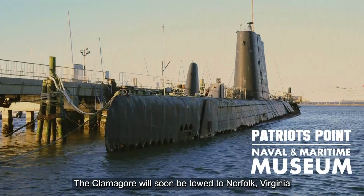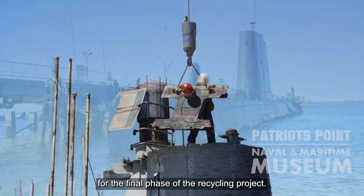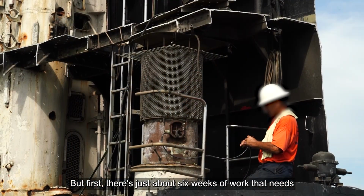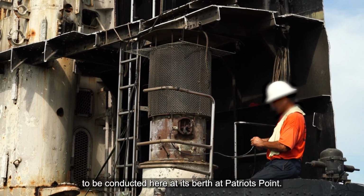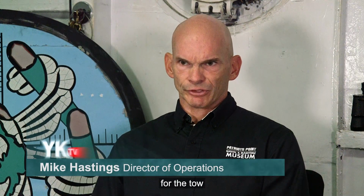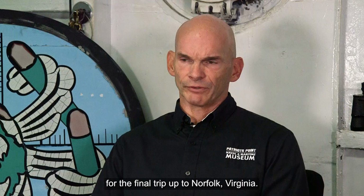The Clamagore will soon be towed to Norfolk, Virginia for the final phase of the recycling project. But first, there's about 6 weeks of work that needs to be conducted here at its berth at Patriots Point. The main goal is to improve the overall buoyancy of the vessel for the tow, to make it as safe as possible for the final trip up to Norfolk, Virginia.